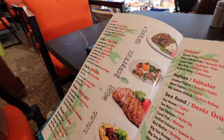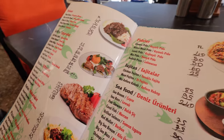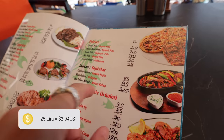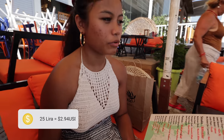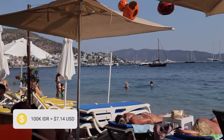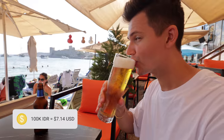So as for restaurants around the beach and around the water, these are the prices you can expect. Turkish pizza is only 25 lira, which is actually pretty good. I would say every restaurant here near the beach is a lot cheaper than what we can get in Bali. Yeah, in Bali, for something like this, it could be more than like 100 for one meal, mostly.